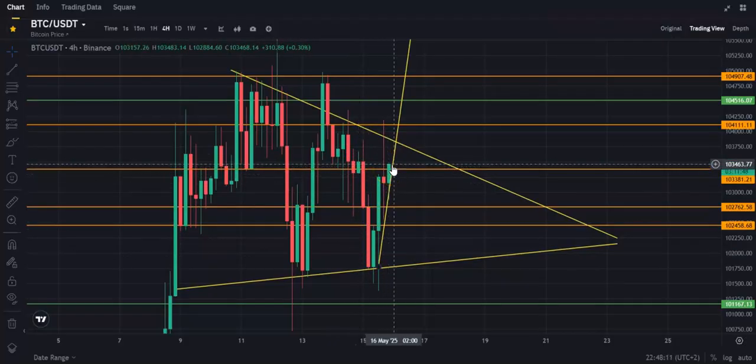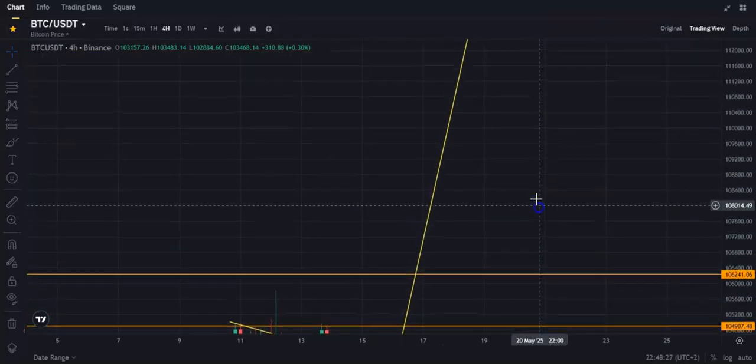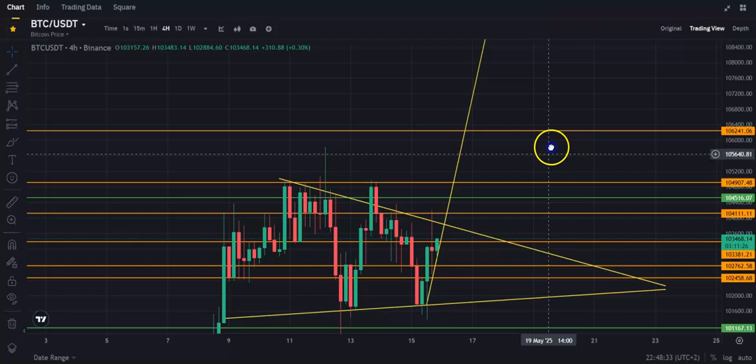And we really didn't have anything that was bad today, I can say. We had a lot of good macro numbers and things. And yeah, I mean, we're just kind of stuck in this little wedge. And the target of this flag goes all the way up to 112,400. So that is the technical target.